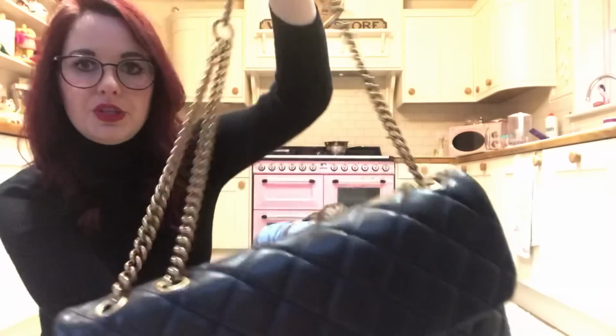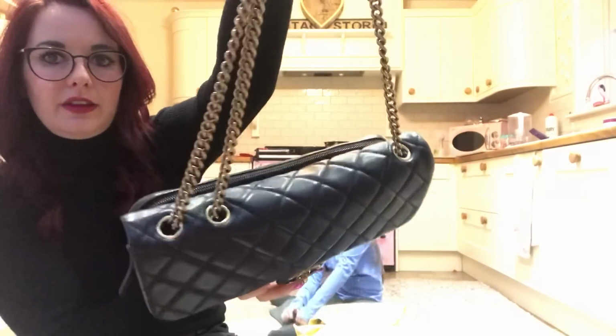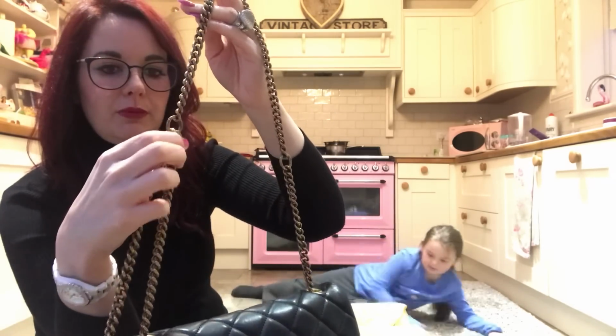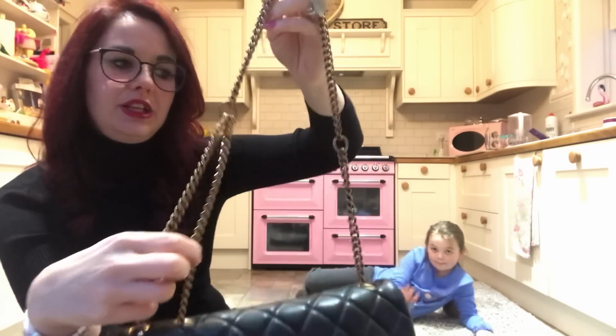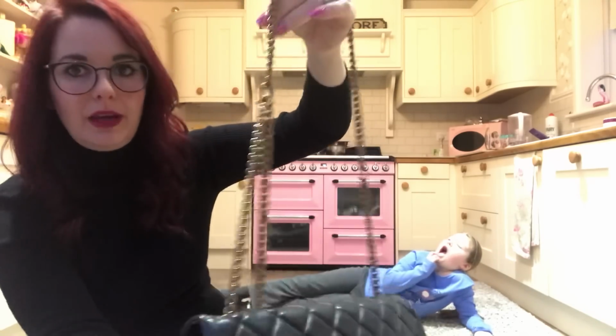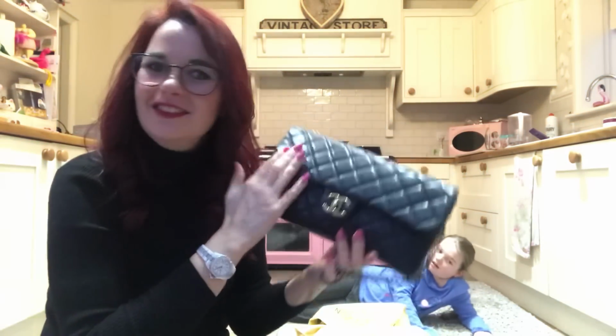It comes with a brushed bronzy sort of coloured chain, and it has like 3 holes across the top. It has this little hook that you can undo, and you can hook it onto a different bit of the chain. You're not really supposed to, but if you really want to make it into a crossbody, you can hook it a bit lower down and make it into a crossbody style. So that is my one and only Chanel. I really love her. She's lovely.